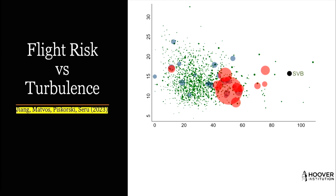Each dot here is a bank. The size of the dot tells you the asset side of the bank before monetary tightening. So if you see Silicon Valley Bank, that black dot, that's $200 billion. And when you see a pretty big orange dot in the middle, that's a $1 trillion bank that we're talking about, and so on.